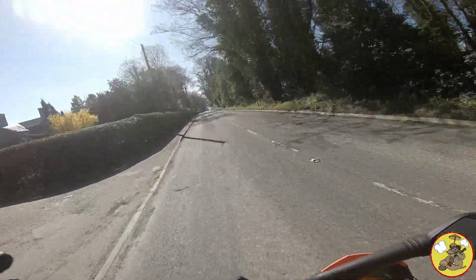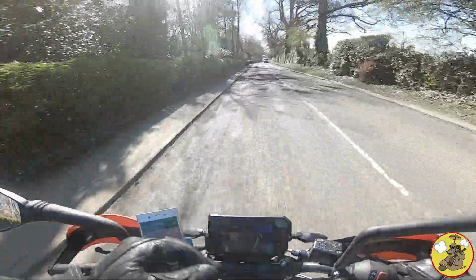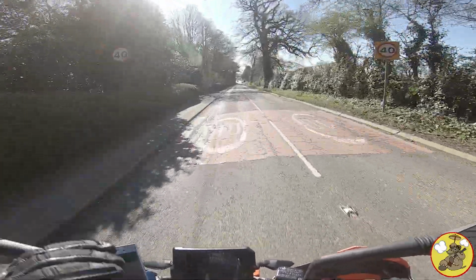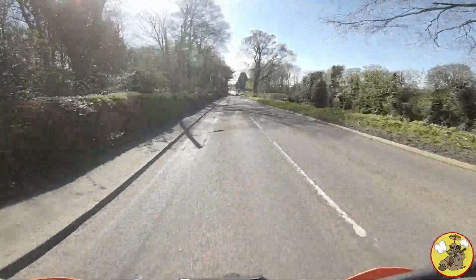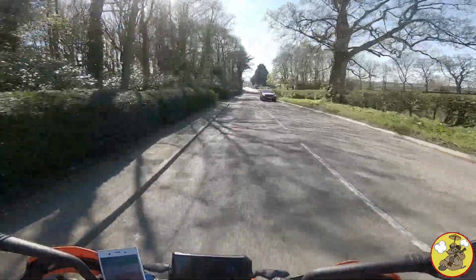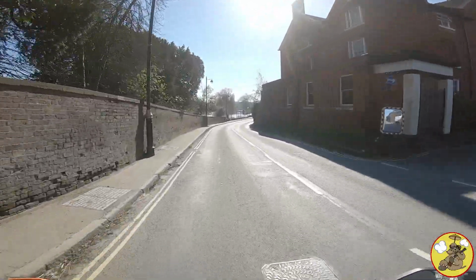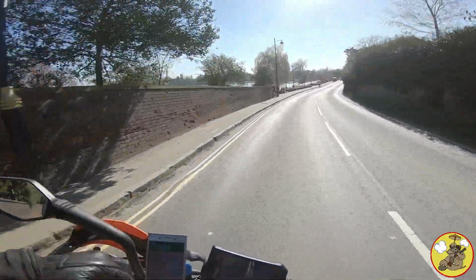But the point I was trying to get across is that it's just so easy to go out and just jump on your bike and go somewhere. So just don't let yourself stagnate. And if you've got some friends who've moved away, jump on a bike, go see them. And just by jumping on your bike and heading in a random direction, you come across stuff like this.